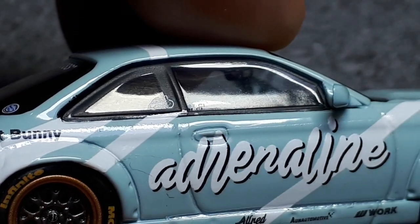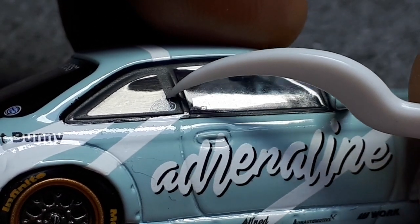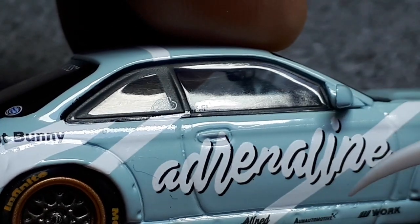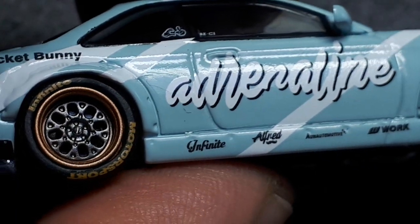And now see, this is so strange to me. This is a tampo print, which is good. This black out of the window is a tampo print. So why can't you just tampo print onto the car itself? Why, why?